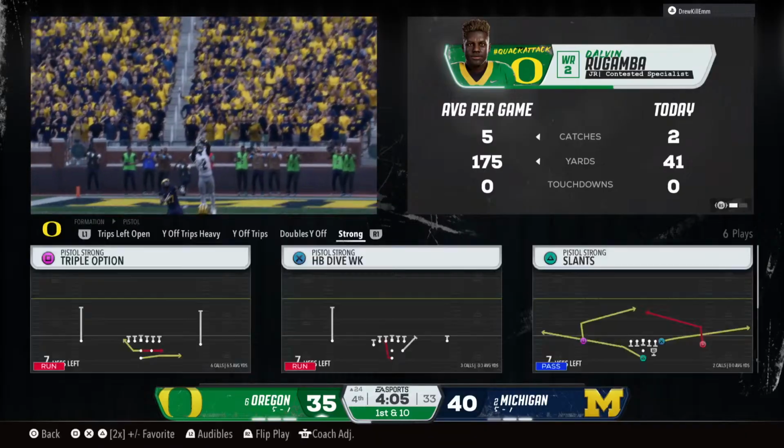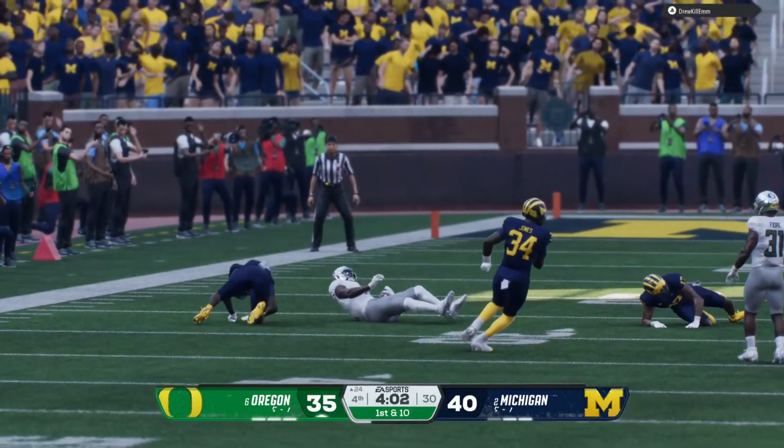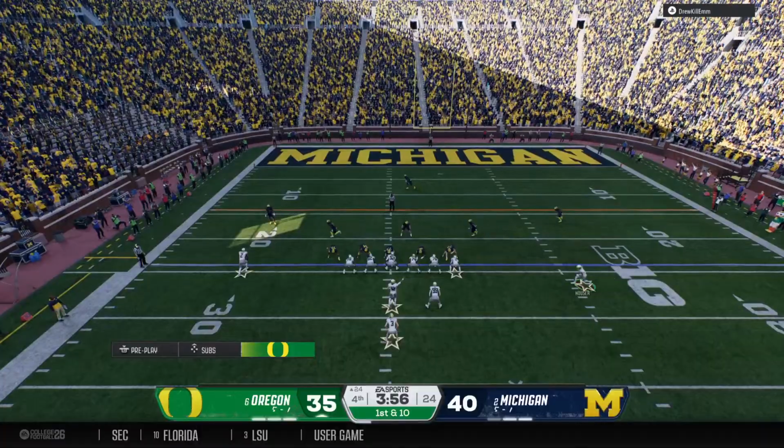How about this guy making this throw? I mean, they have harassed him all game long, and here we are in the fourth quarter. He takes another hit, and this time gets enough on it to be able to complete it. Great play by the quarterback.